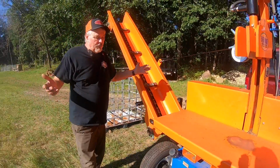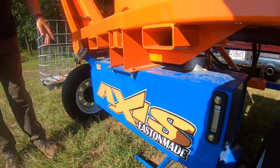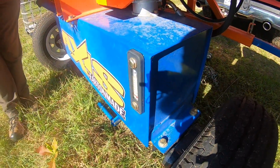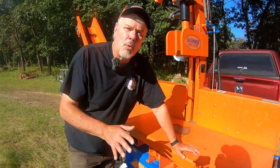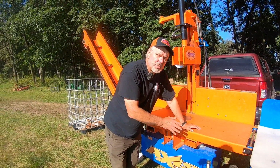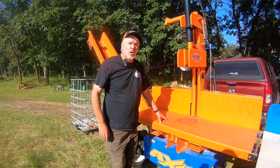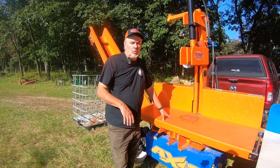So going from there, it's a 25-gallon hydraulic tank here. And it does have the gauge to let you know. And the one nice thing about the commercial splitters is you can work on them for hours in hot weather and you're not going to get it foaming up on you. It does stay pretty doggone cool. Now this unit does not come with an oil cooler. The newer units do come with an oil cooler.